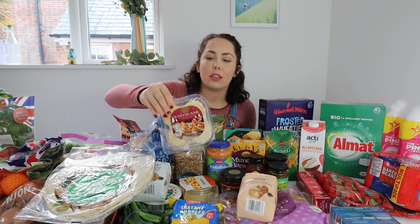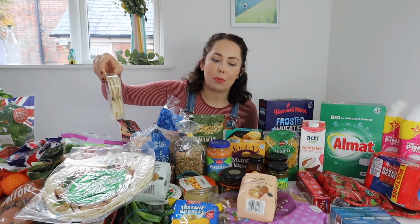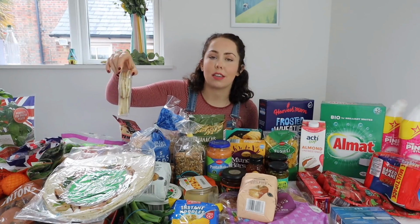I also picked up these, which I wanted to show you, the Aldi cocktail Bellinis. They had loads that I've just thrown in the freezer because Bellinis with a bit of cream cheese and sometimes a bit of salmon, it's really, really nice, and it's like a weekend treat.